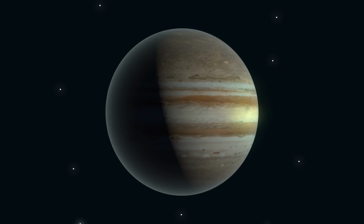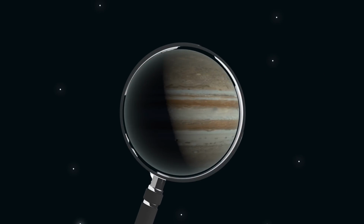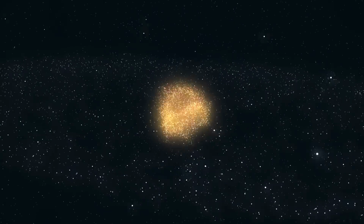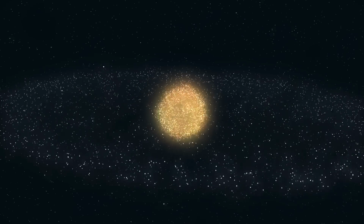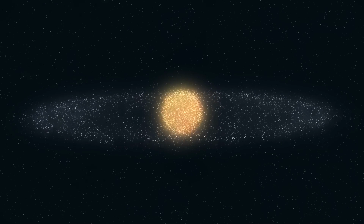Even gas giants like Jupiter started off as tiny specks of dust, smaller than a human hair. Eventually, they formed their own big ring-shaped disks of gas. They began to spin around our Sun, growing bigger by gathering gas and rocks like snowballs.